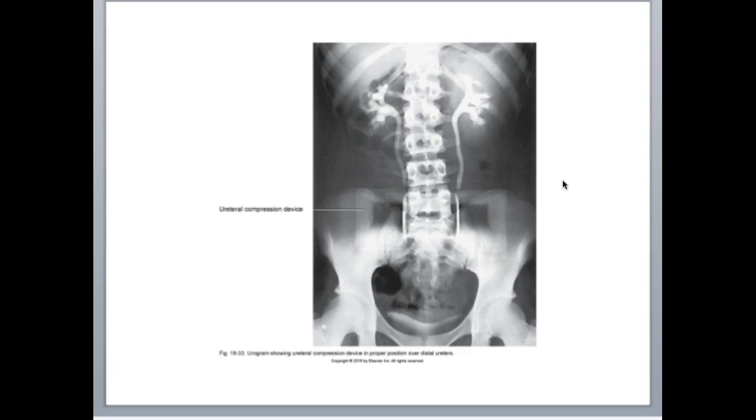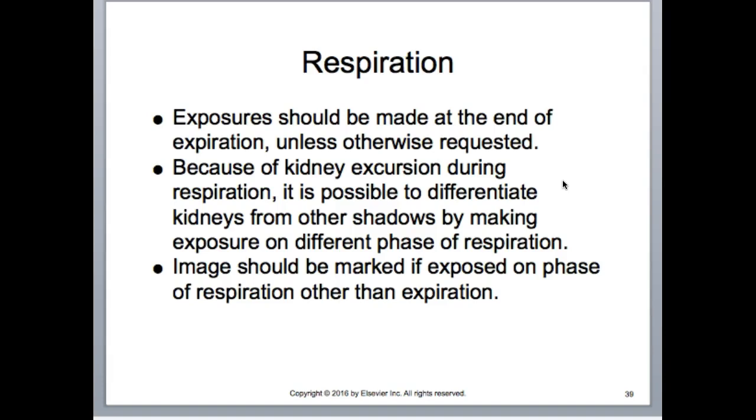When you release it, you've got to release it slowly, and typically when we release it, we're completely set up to do a full KUB, so we can see the ureters all the way down. So you're going to release and shoot immediately. Okay, so respiration. All exposures should be made at the end of expiration, and you want it the same each time. We do it on expiration so that the ureters are completely expanded and not coiled up. If you do it on inspiration, it's going to push the kidneys down, which is going to coil up and make the ureters redundant. So we want to do it on expiration and do it the same each time.